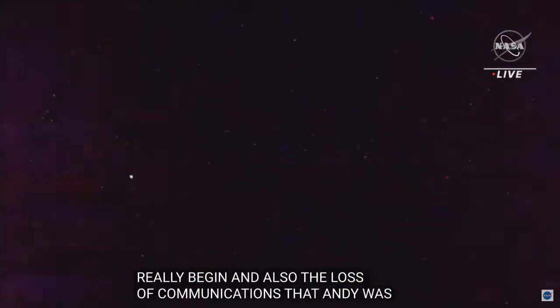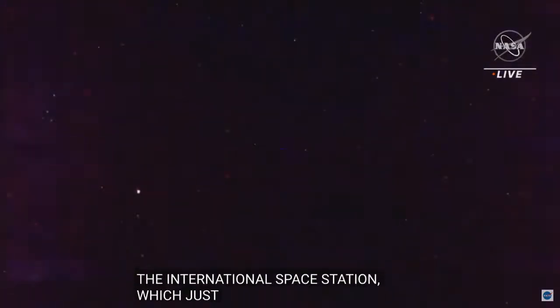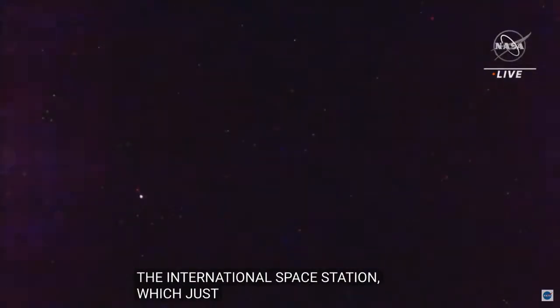of Crew Dragon, which just departed, that command being sent 6 hours ago for those hooks to open on the nose cone, and those 2 short bursts to separate it from the International Space Station. So a lot can happen in 6 hours, as we've seen, and a lot can also happen in 30 minutes, because in that amount of time, Crew Dragon will be back on Earth.